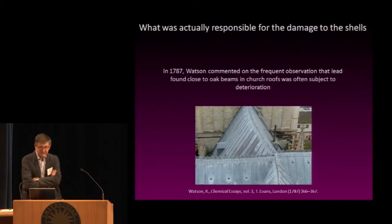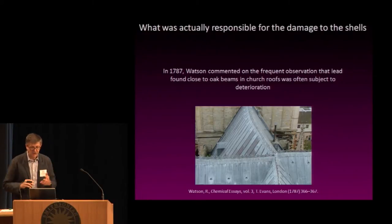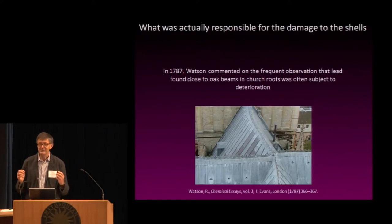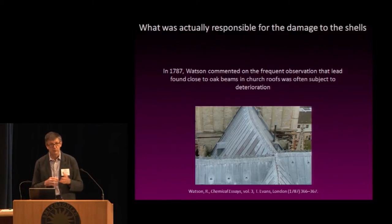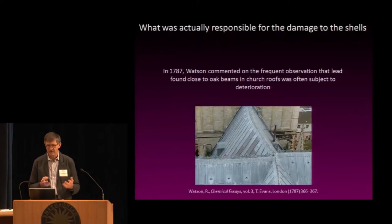As early as the late 18th century, Watson, writing in Chemical Essays, notes that when the roofs of churches are dismantled, the pieces of lead which are close to oak beams are often covered in what he calls a white pellicle, and that this is often the thickness of half a crown. I don't know what that is in millimetres, but so a thick white coating is noticed where the lead is close to these oak beams. And he also notes that it's not always the case that they're present with other types of wood. He quotes deal as a wood which does not produce a lot of deterioration. Deal boards, I think, is a generic name for different types of pine board.